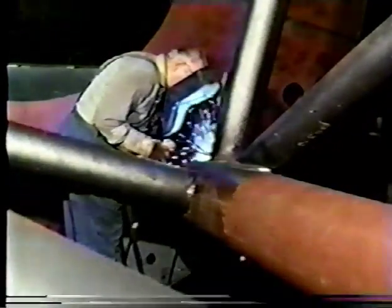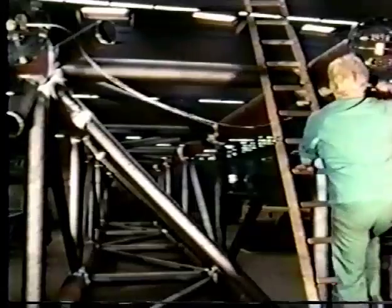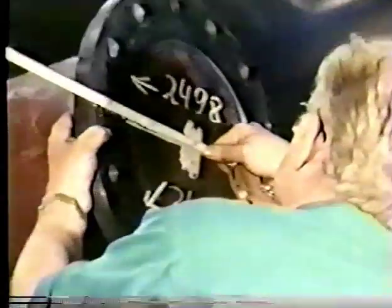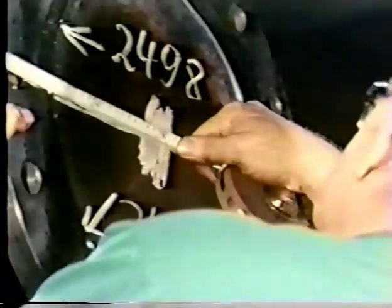This procedure guarantees that it will have the exact same measurement as the previously made section. In this example, 2,498 millimeters, or approximately 98 inches.